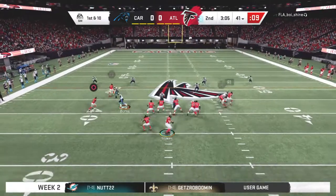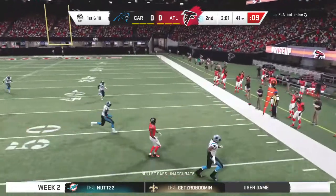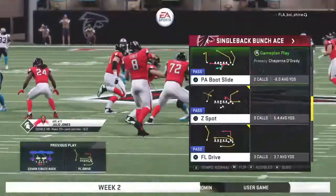Looking to throw. Stokes. And he rifles one incomplete. The intended target was Calvin Ridley.